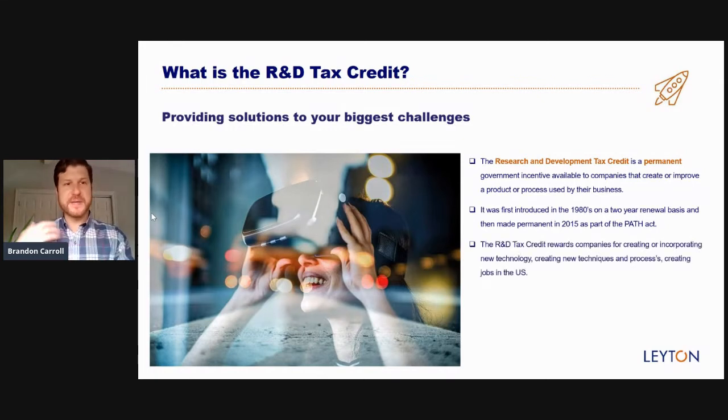It's for companies doing new technologies, creating new techniques, processes, things like that. When you think R&D, or research and development, you might think of someone in a lab coat or biotech companies, but the definition is actually quite broad. With the onset of new technologies every day, and even non-tech companies using pieces of technology or having a piece of software connected to their business, there's more that qualify today than most would think.